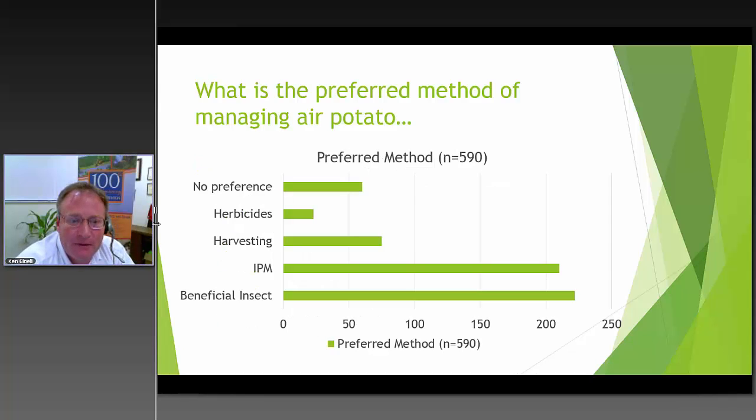When we asked them what their preferred method of managing air potato was, we were surprised, I was surprised. Beneficial insects were the number one method. They hope that there is a biological control, a natural enemy, an insect, that would help us control air potato. And people, secondly, selected integrated pest management. I'm assuming that there's a relationship there, that people would think that their IPM plan would include beneficial insects. And then, of course, we know IPM is essentially whatever it takes to get the job done effectively.